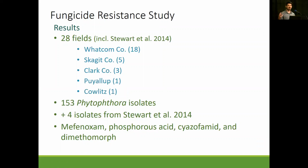And I just want to say, I realize isolates is a bit of jargon. Think of isolates like individuals. So just as we're all individuals of a human species, isolates are all individuals of Phytophthora. So just so we're all on the same page jargon-wise.